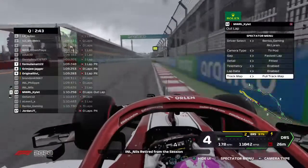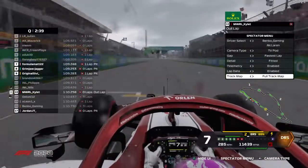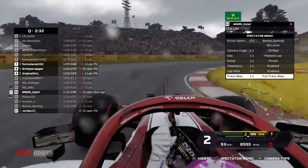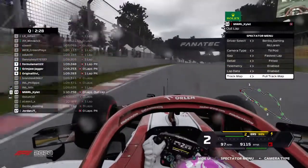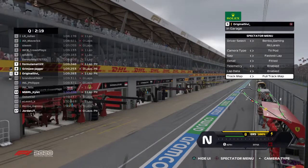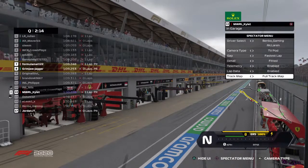Just waiting for everybody to retire now. Yep, and Kyla is apparently out on track on the soft, so Kyla's gonna make us wait. No, he's definitely in AI mode. Oh, what was that? Left the session. He left. It's a bit glitchy. And apparently it says he had a purple lap. Yeah, 2 minutes something was it?